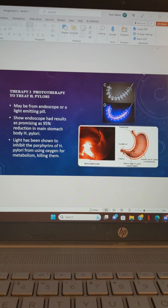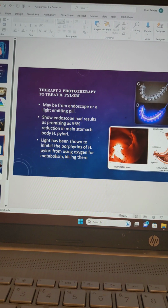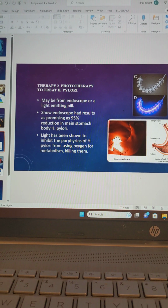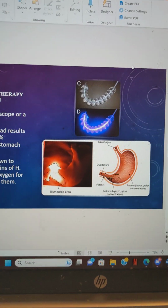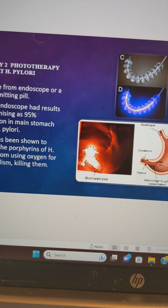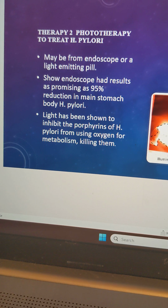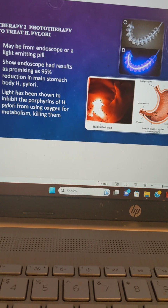So if you stick a light in their stomach, there are multiple ways of doing that, you can actually suffocate them in a way and they die. You can kill them with light. Right here at the top is an endoscopy. That one had the most rigorous results, showing up to a 95% reduction in the main stomach. But there are also pills being explored as well.